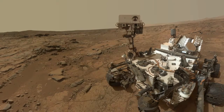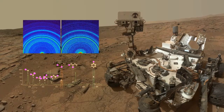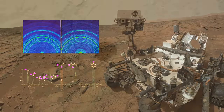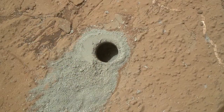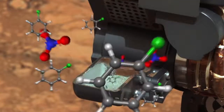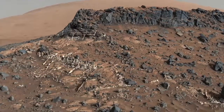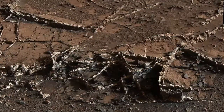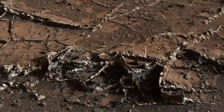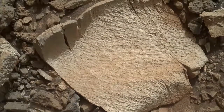Mineral and chemical readings show that water from both the lake and subsurface was friendly for potential microbes. Drill samples from the lake bed show key elements, organic molecules, nutrients, and energy sources that microbes could have used. Water flowing through underground fractures could have supported life even in deeply buried rocks. And the composition of some layers makes them good for preserving potential signs of past life.